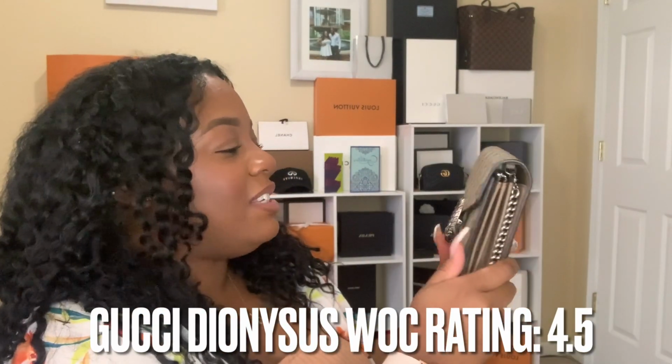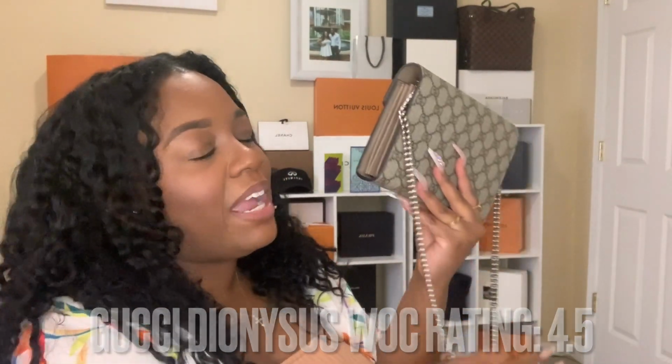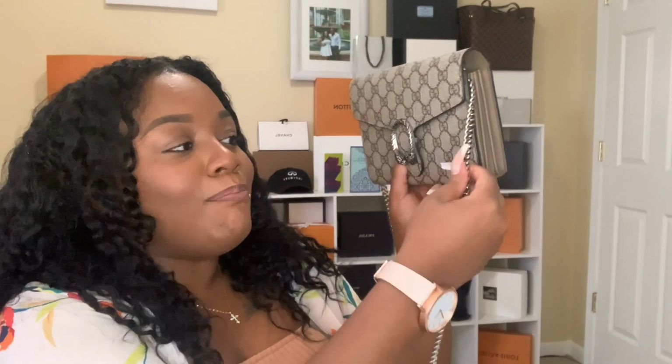I think this bag is coming in at a better rating than the Louis Vuitton bag, mainly because there's not a lot to it, so it's not too much that could be a fail. I love that this is canvas, so you can take it out in any weather. I have for sure, and nothing is wrong with it. It shows no wear and tear. The metal, nothing looks chipped or messed up.